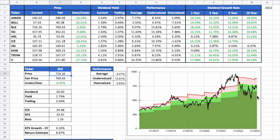From the chart, we can see that BlackRock was much more attractive a few months ago when it traded closer to $500 per share, but it still looks pretty reasonably valued today. Using dividend yield theory in the 6-year test window would have improved our return from 9.07% to 15.81%. That's a pretty sizable difference.